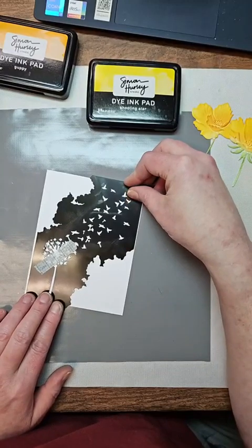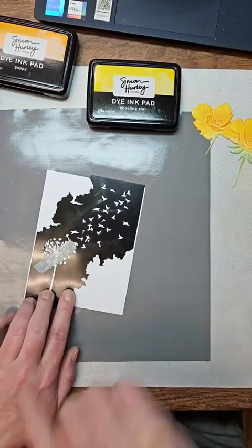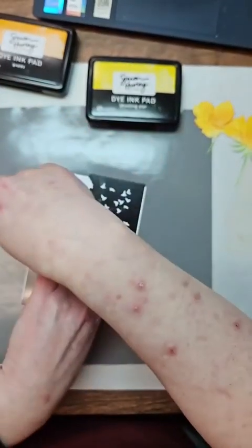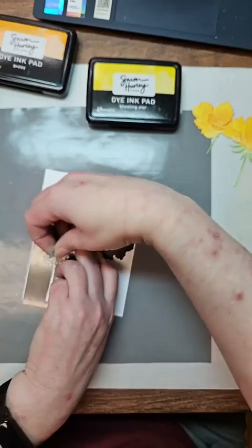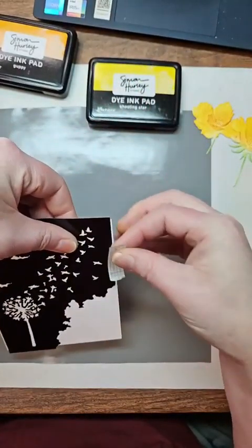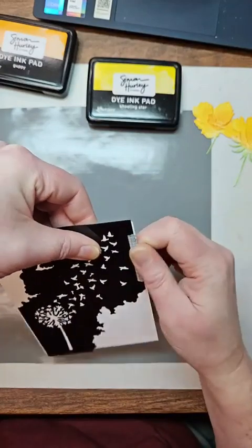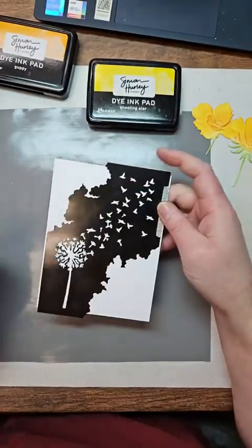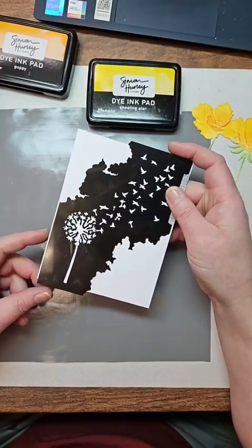So this is from an international company. That's why it doesn't perfectly fit our A2 size, but I'm not really too worried about that because I can just tape it to this thing and it'll be fine. And then I can trim it down because we can just create a panel, or I can create a card slightly smaller.